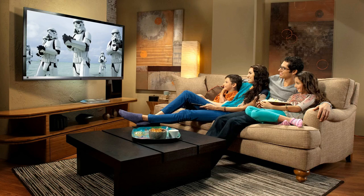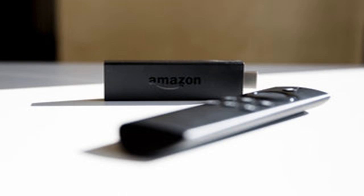A lot of TVs nowadays have some variation of streaming service built in, but there are still plenty of us that still have dumb TVs. And in that case, if you want to access streaming services, you'll need a streaming box.